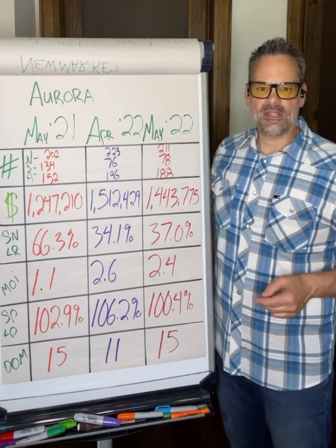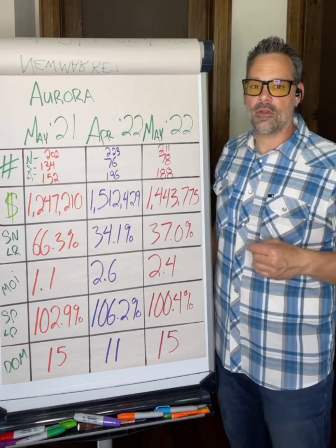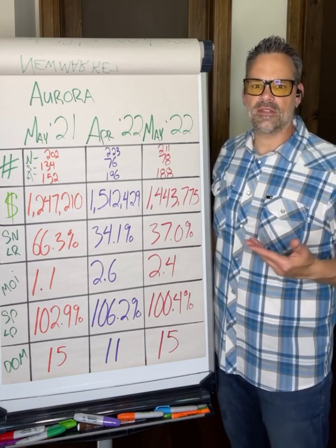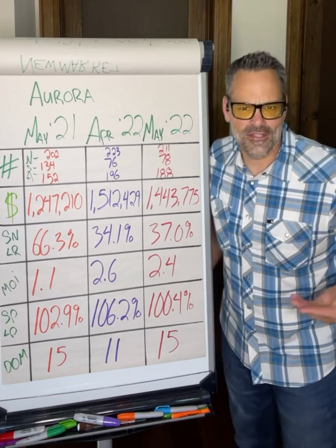But with 2.4 months of inventory, the market has slowed down, but it's not necessarily a slow market, right? There are other areas, like Richmond Hill, where we're in the 3 to 4 months of inventory. There are other areas where the market is actually less strong, you could say, right?